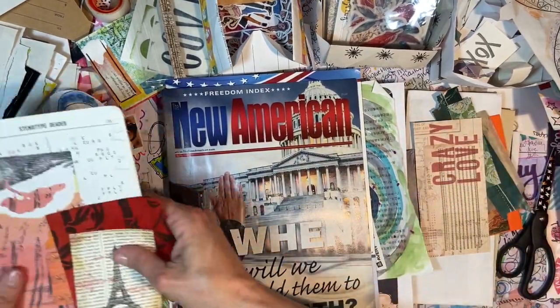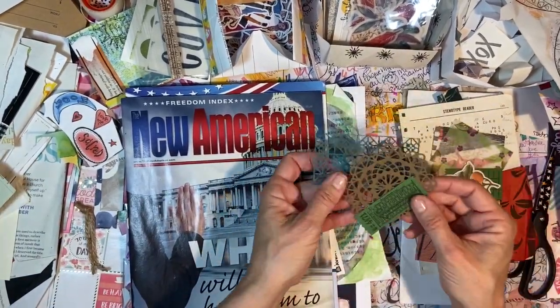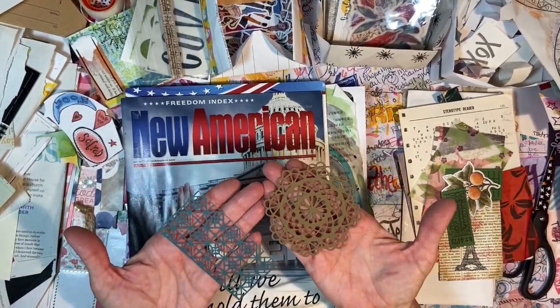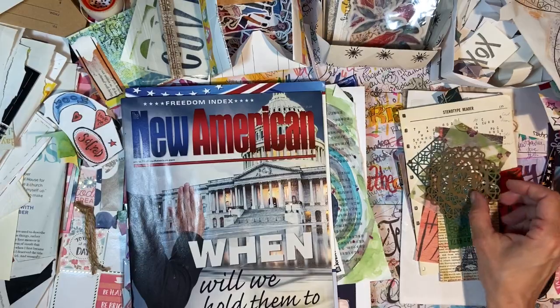This I'm all just putting in my random fodder Happy Mail drawer right here because that's where it came from. Look at these, you guys. I got these in that Take 5 journal swap, the 5 pieces journal swap. And these were the extras. Look how fun those are. I think they're all cut from a Sizzix or something. And I don't have that.